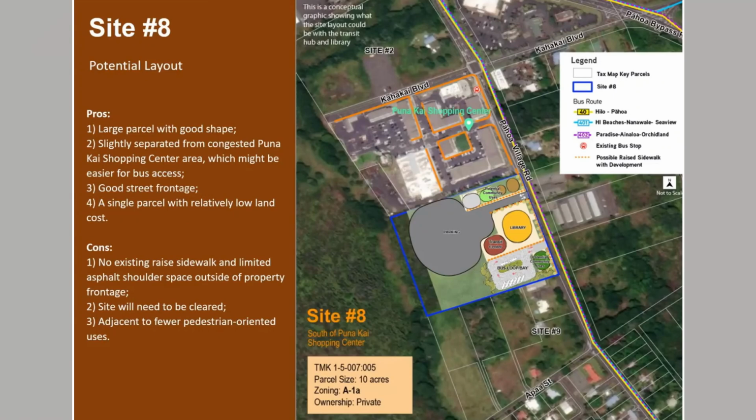So there may not be quite as much congestion as you get into this area as there was with site number 2. It still has good street frontage, so there's an opportunity to make the library and some of the other buildings and features very visible to the public as they drive or walk or bike by. And it's also a single parcel, which would hopefully help with the potential land acquisition.